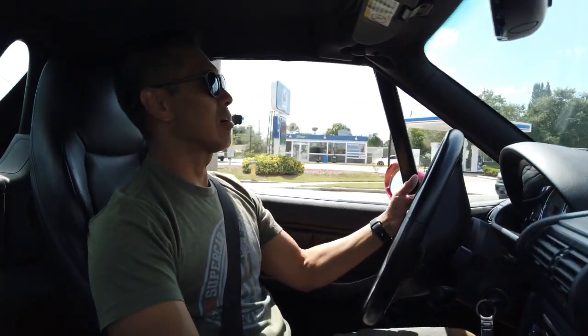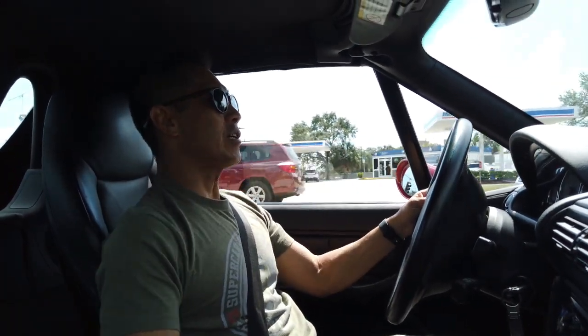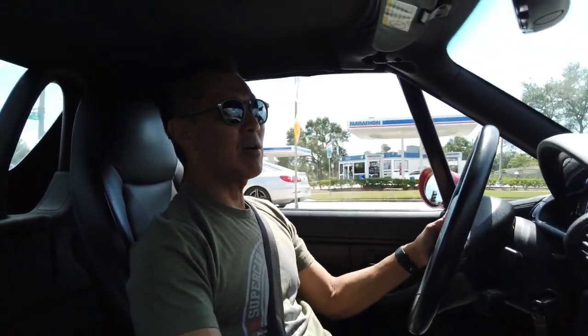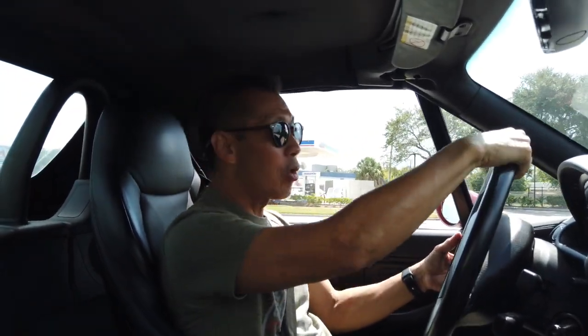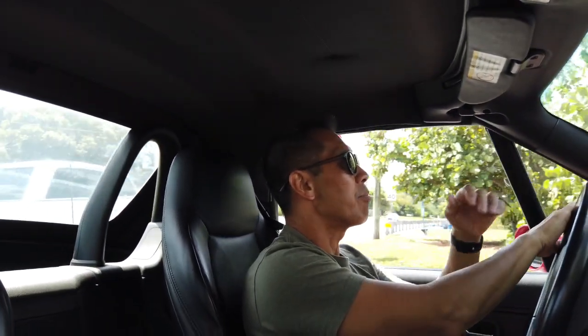I've never had this thing on the dyno, but that might be fun to do, just to see over the years how much horsepower it's lost or what it's retained. Again, it's a low mileage car, so I anticipate that it would be pretty close to what would come from the factory, but you just never know. But that might be a future video.